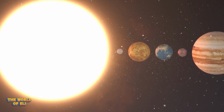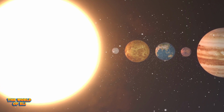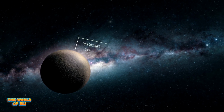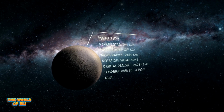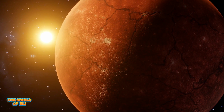Mercury speeds around the Sun every 88 Earth days, hurtling along at nearly 29 miles per second, faster than any other planet in the solar system. Mercury's orbit is not only very fast but also highly elliptical. The planet gets as close as 29 million miles to the Sun and as far as 42 million miles from the Sun. In 2012, NASA's Messenger spacecraft discovered water ice inside some of Mercury's craters.